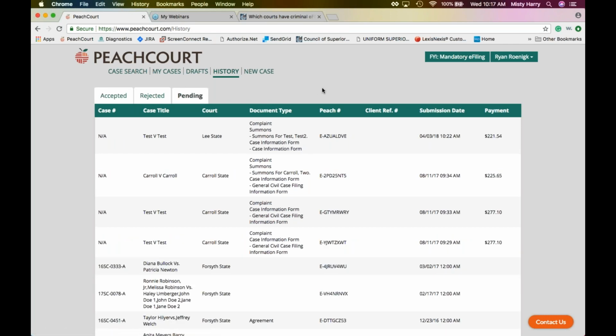If it's still awaiting the clerk's review, it will be here in the pending tab. When the clerk responds, it will move over here to either accepted or rejected, depending on their response. And you'll also get an email letting you know if it's accepted or rejected. If you get an acceptance email, it will contain links to your file stamped documents. If you get the rejection, it's going to have the comments from the clerk as to why they rejected, and it's going to give you a link to return to the filing to make any corrections and resubmit.